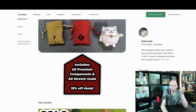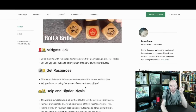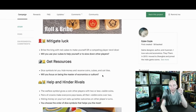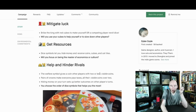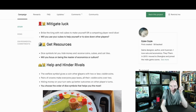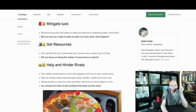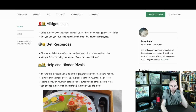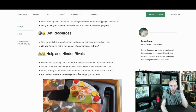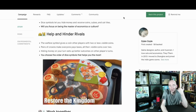And there's a little plushie that you're going to be passing around. Unfortunately, you have to scroll way down to actually get to the information of the game in the first place. But you have these different symbols that you're going to be gathering, and you need to either get 10 gold or 2 cat tiles in order to win the game. You're going to have coins that you're going to be using to get resources and to buy cat tiles and hide money, and you're going to have resources that are going to be available to you, as well as the die symbols that are going to allow you to not only bend the rules in terms of hiding money and receiving money, but also cubes and tiles. You can help or hinder the other players depending on how you want to utilize those dice to your advantage.